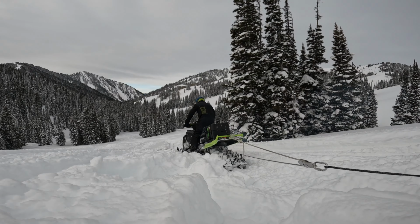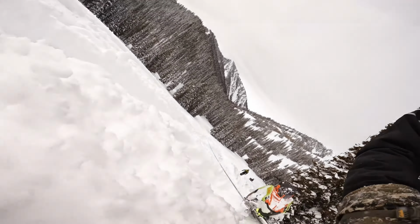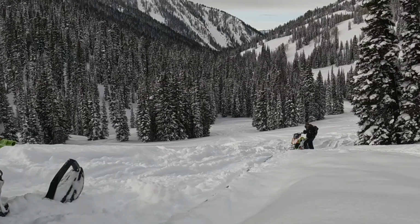One, two, and the GoPro passed the durability test. Good to go. So on this pole, I'm gonna stop once you start getting pulled off the trail. Try to just stay on the trail.